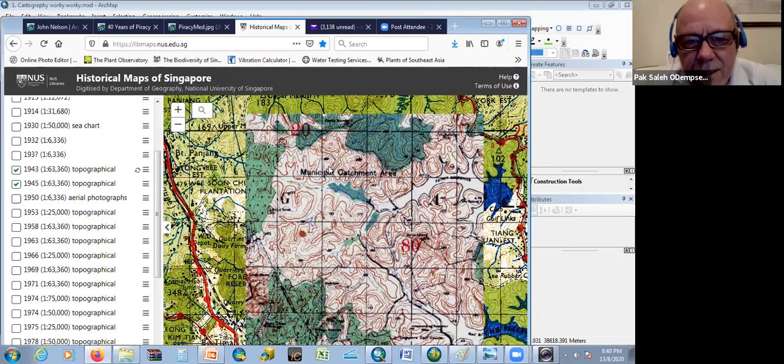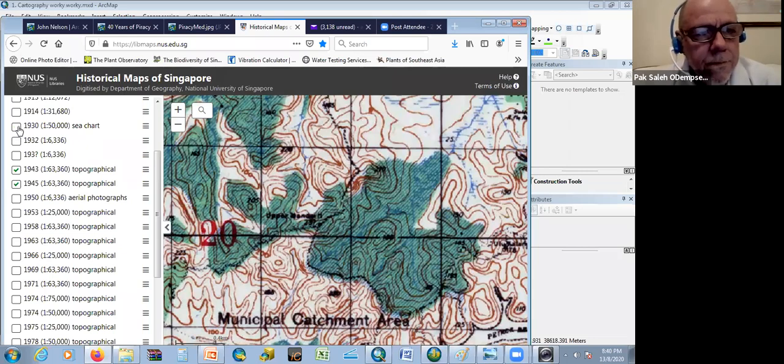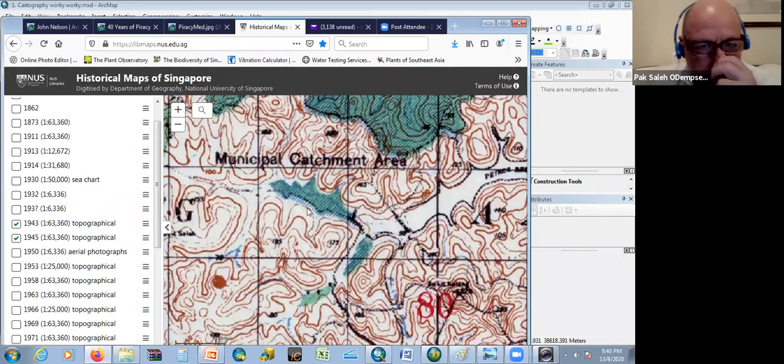But here's the Upper Peirce Reservoir, and you can see I can get contours of it before it was built. The 1924 maps are not here. The National Archives have 1924 topo maps, and that's where you'll get much better contours. But basically, you've got to find a topo map that was created before the reservoir was built, and then you can build up the digital elevation model like that. Sometimes you have to scratch around, and you have to be clever about how you georeference it. It's a lot of work, but it's really valuable.